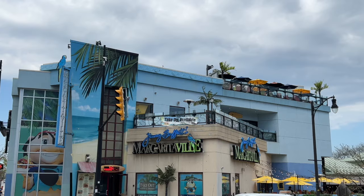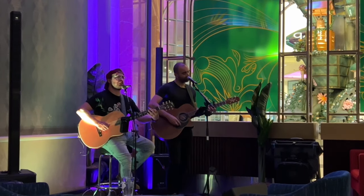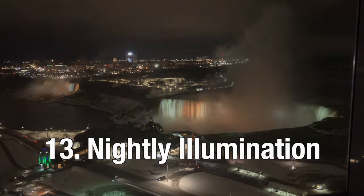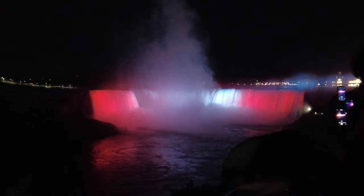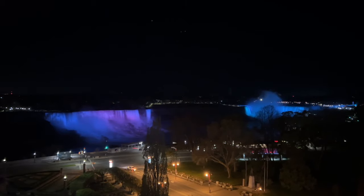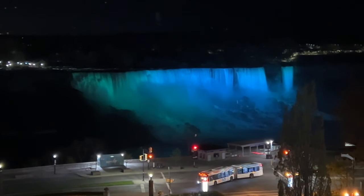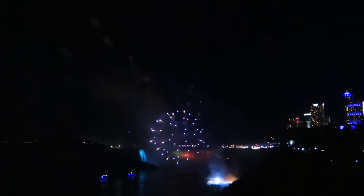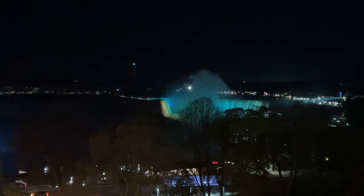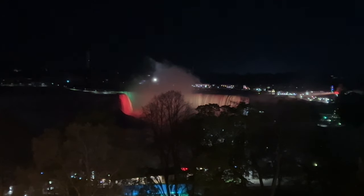And there are bars and live music galore, so you can just spend some time hanging out in this area at night. But one thing is, every night they do light up Niagara Falls with lights, and it's beautiful. It's called the Nightly Illumination of the Falls, and it's spectacular to see. Yeah, it's another must-do when you're in Niagara Falls to watch the illumination and the fireworks. And every time we go there, we make sure we stay there until they happen, because it can be pretty late at night when they happen, but still, it's well worth it.